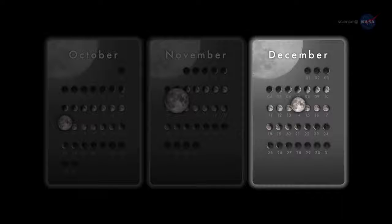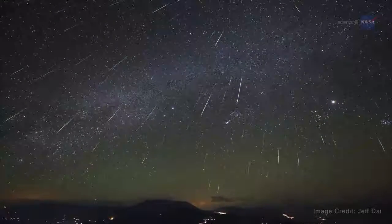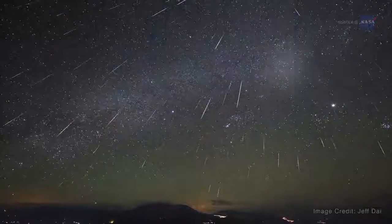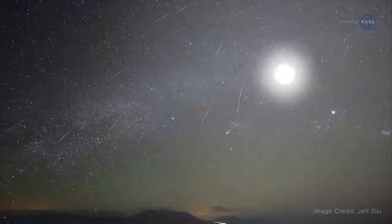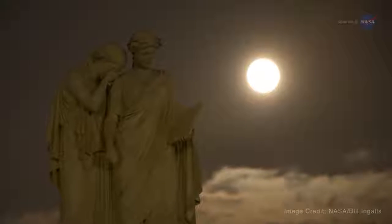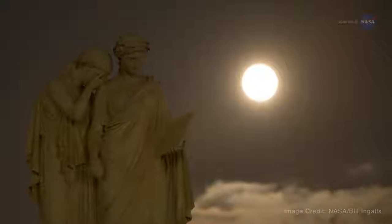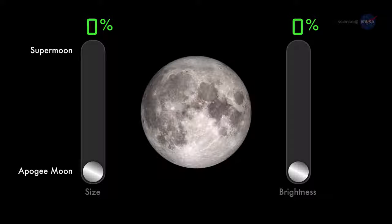The supermoon of December 14 is remarkable for a different reason. It's going to wipe out the view of the Geminid meteor shower. Bright moonlight will reduce the visibility of faint meteors 5 to 10-fold, transforming the usually fantastic Geminids into an astronomical footnote. Skywatchers will be lucky to see a dozen Geminids per hour when the shower peaks. Oh well, at least the moon will be remarkable.